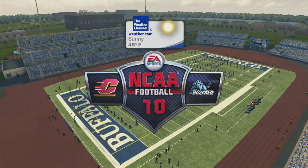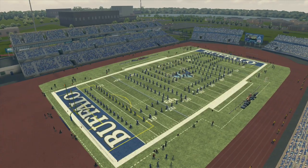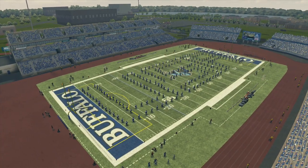Welcome to Buffalo, New York. Our game today is between the Buffalo Bulls and the Central Michigan Chippewas.